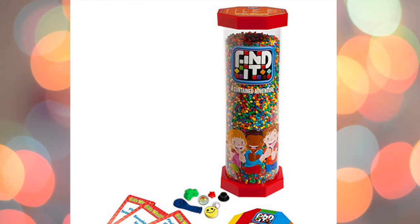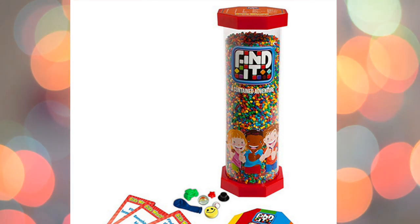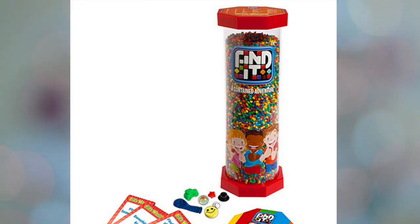We actually have the pink version, but there are all different versions that you can find. But you have these cards, there are hidden items in the beads, and you have to kind of manipulate the little stick to find the hidden items, and it's just really fun. So we really like that game.